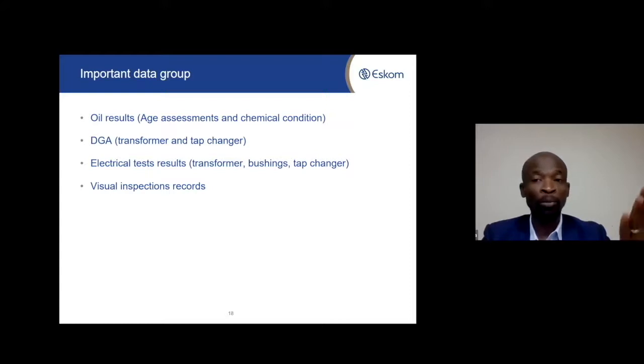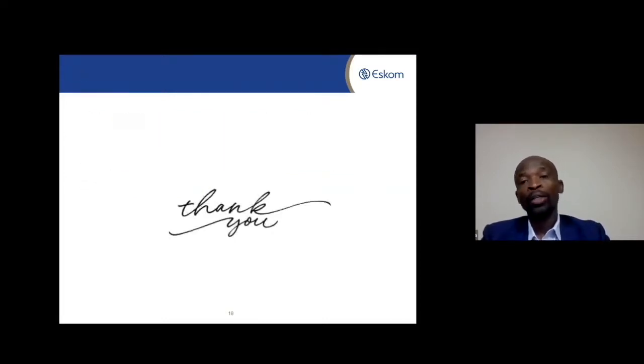But when it comes to bushing, we know the health of the bushing through the tan delta and the capacitance. So the electrical test on the bushing will be the main thing. Also, we have input from the visual inspection. So that's what we'll do to manage this.